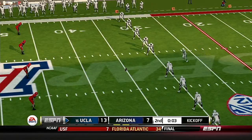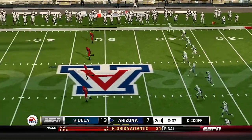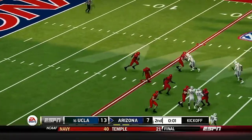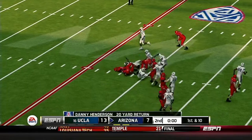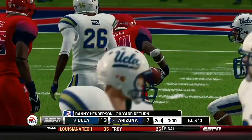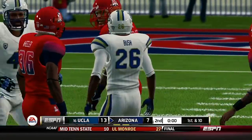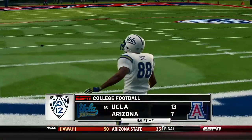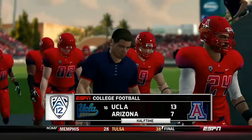This kick return should conclude the first half. Don't be surprised to see some trickery here. He's to the 20. And he makes it out to about the 24-yard line. Low-scoring first half of play, but a close game. UCLA leads it 13-7.